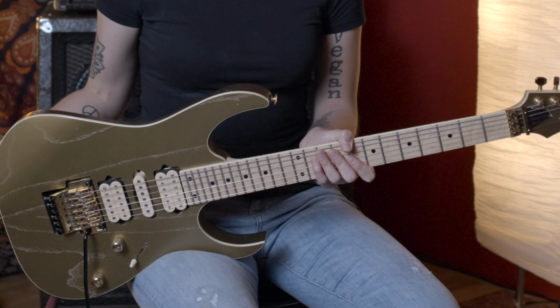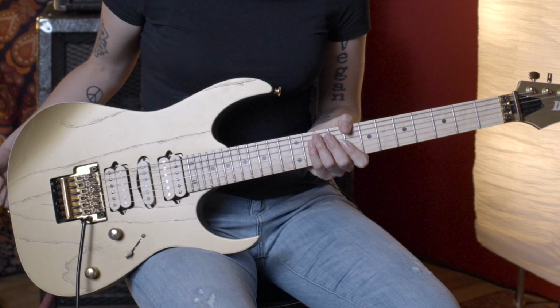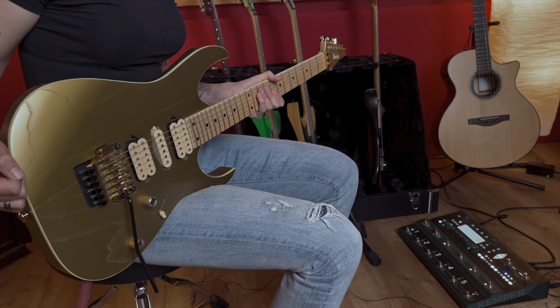I own about 30 guitars at the moment. Of course, there's always more adding up to the collection. And with this series, I will not go through all of those guitars, but I will pick my favorites and all those guitars that do have a story behind them. And I thought this week for the first episode, I will start with one of my most beautiful looking guitars, and it's this gold flat Ibanez RG Prestige.